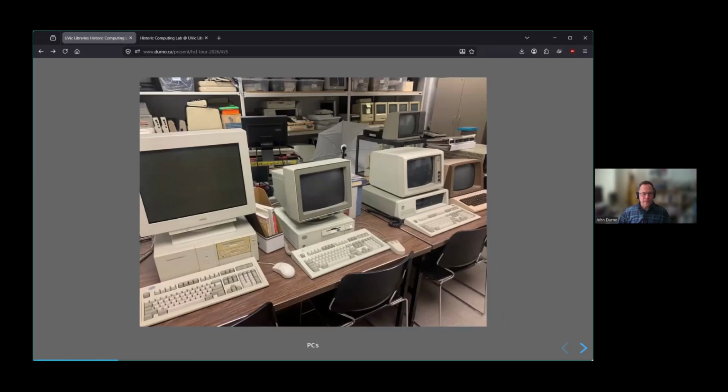We do have some PCs as well. This is really just a hall of shame photo. You can see a bunch of mess back there, but we'll get that cleaned up one day. So we do have a number of PCs.